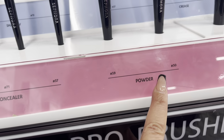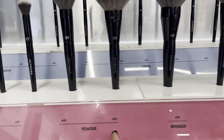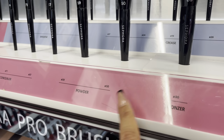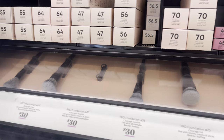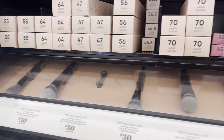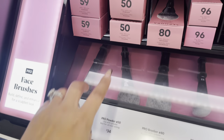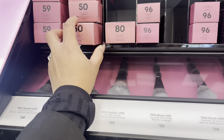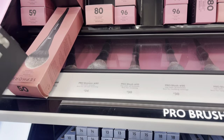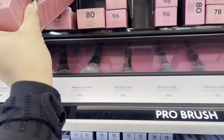The number 50 brush. It's the powder brush, and I need this for my makeup kit. And I need an 80. But if you guys see, they don't have it. Looks like they're out of stock. Oh, actually, no. You guys, they have it. Yes. Get this. Get 80.